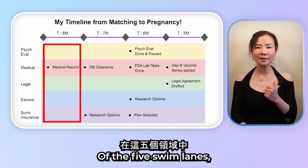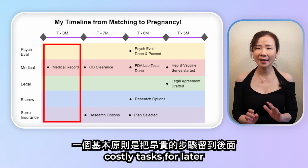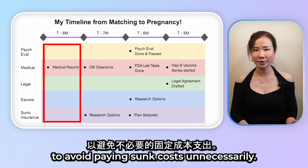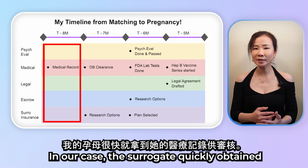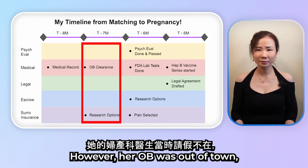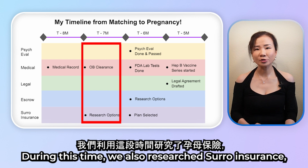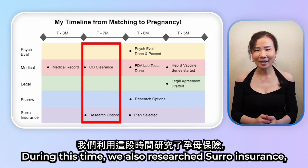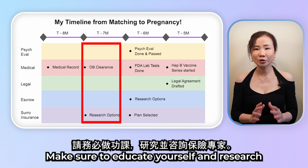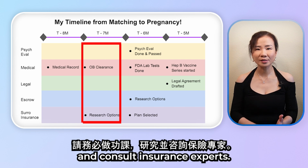Of the 5 swim lanes, a general rule of thumb is to save the most costly tasks for later to avoid paying some costs unnecessarily. In our case, the surrogate quickly obtained her medical records. However, her OB was out of town, delaying her clearance by a month. During this time, we also researched surrogacy insurance. It's a fairly complex and critical part of your journey. Make sure to educate yourself, research, and consult insurance experts.